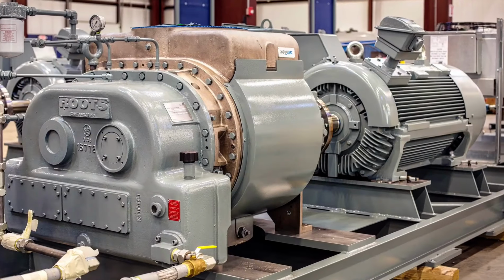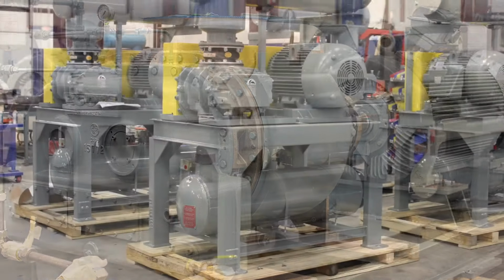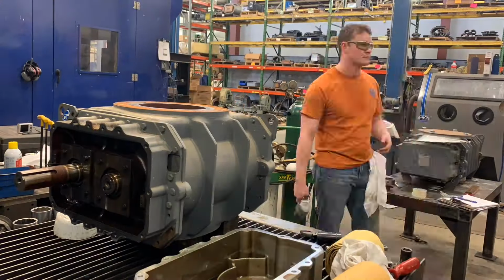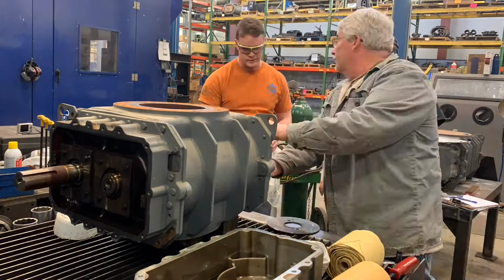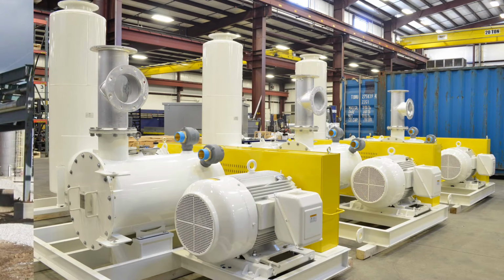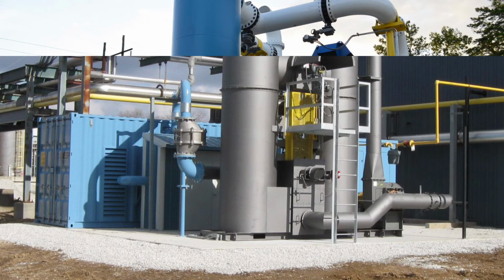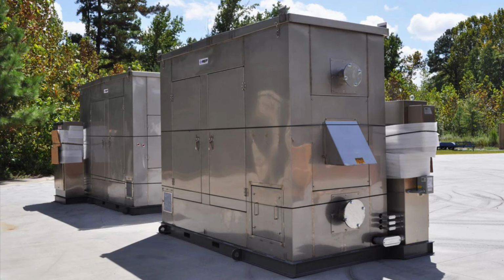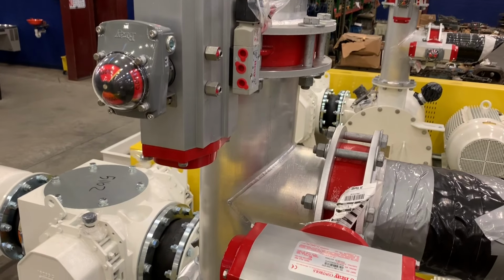Whether you're looking for replacement blowers and parts or turnkey system integration, our team has decades of experience working with pressure and vacuum systems across a wide range of industries. Some of our favorites include pneumatic conveying, soil remediation, multi-stage vacuum systems, custom equipment enclosures. We love solving challenges in any industry.